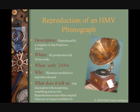And last, but probably thankfully least, is the reproduction of the HMV phonograph. It was actually reproduced by a company in San Francisco by the name of Zocalo in the early 2000s. This is by no means an antique and probably shouldn't be sitting in here. But the amazing part is they have done such a wonderful job that if we didn't say it on the tag, it would clearly fool people.